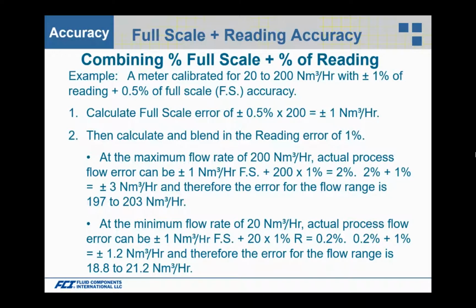When we say we're 1% of reading, 0.5% of full scale, how does that actually look? So a meter that's calibrated, and we'll use again the flow range of 20 to 200 cubic meters per hour with a 1% of reading and 0.5% of full scale accuracy. How is that calculated? First we calculate the full scale error. And we know that's 0.5% times 200, which is equivalent to plus or minus 1 cubic meter per hour at the maximum flow and the minimum flow.